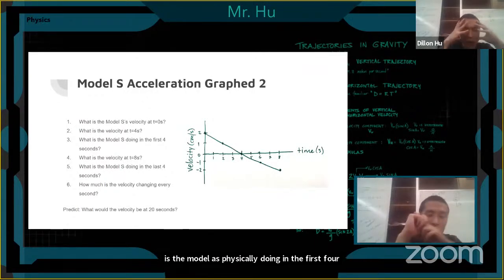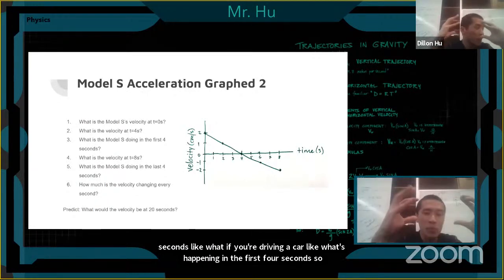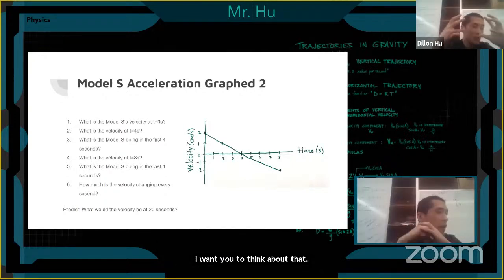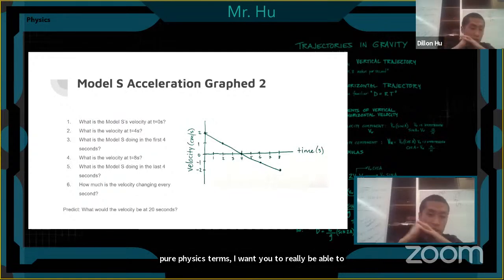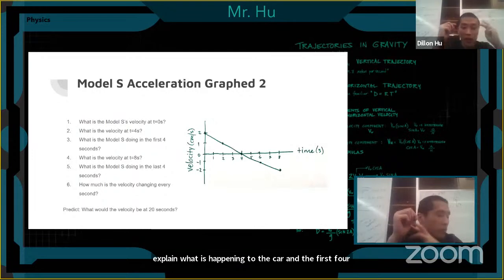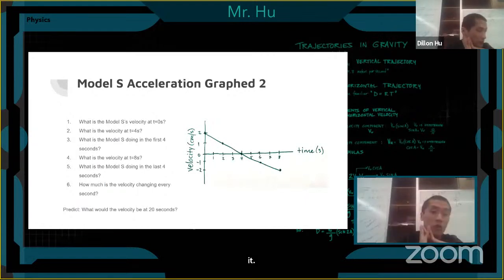Like what if you're driving a car, what's happening in the first 4 seconds? So I want you to think about that. I don't want you to think about this just in terms of pure physics terms. I want you to really be able to explain what is happening to the car in the first 4 seconds. Then I want you to figure out what is the velocity at 8 seconds. Then I also want you to think about what the car is doing physically in the last 4 seconds.